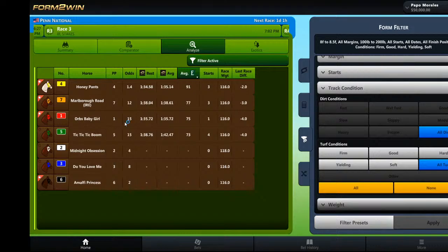I'd be interested in the seven from a price perspective, honestly. Marlboro Road was just put into Kent Sweezy's barn, looks like he was previously trained by Brendan Walsh. Has some good breeding, by the Gurkha out of a Stormcat mare. Just really hasn't done much. One for five, coming out of an allowance non-winners of one at Churchill. Didn't really do much, but they turned around, and that was on May 8th, and they came back here on relatively short rest.